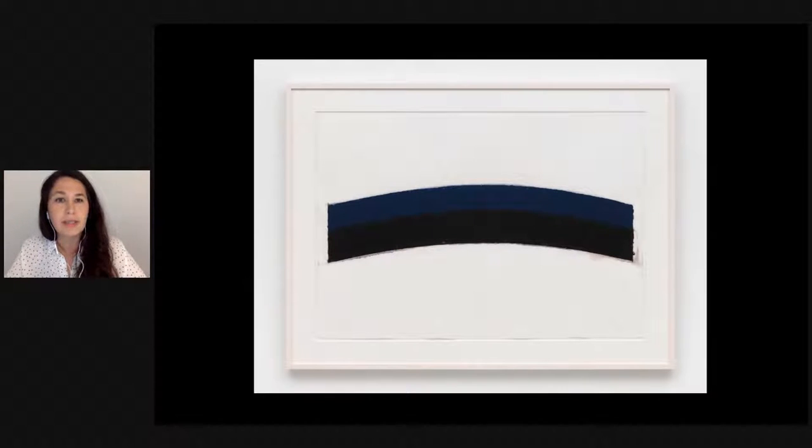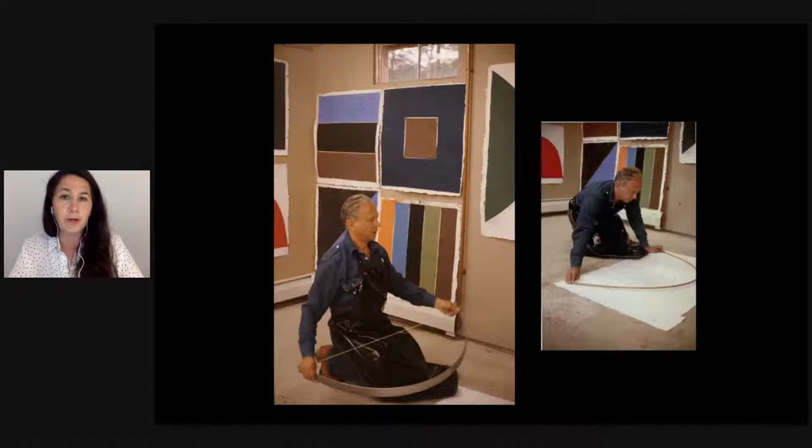What he's done is he's engaged with a very experimental process to create a series of works from which this print is part of. That series is called Colored Paper Images from 1976. And most people would be very familiar with Kelly as a key figure in post-war abstraction. In terms of composition, the work that we just saw was very much in Kelly's aesthetic.